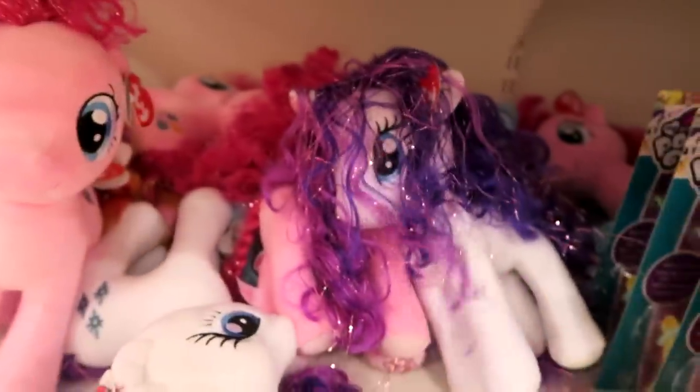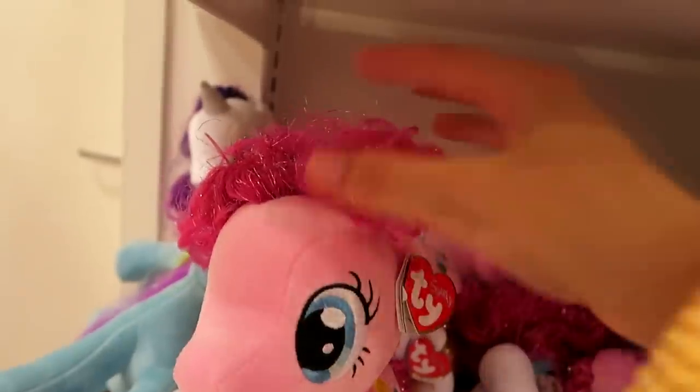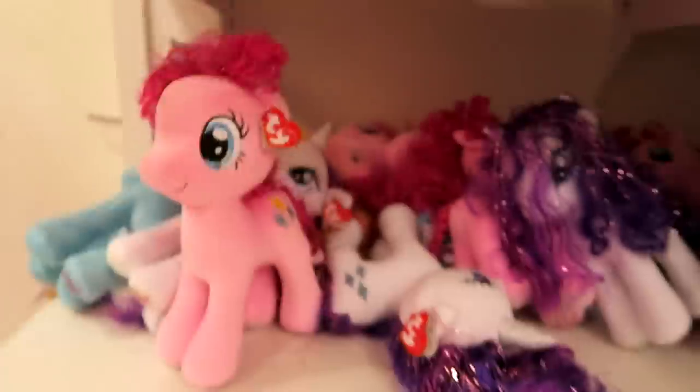Well, they have some plushies right here. It's got some crazy hair. She needs a bit of a style, and the plushies have something going on, but they do their thing.